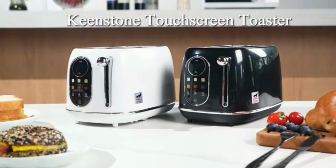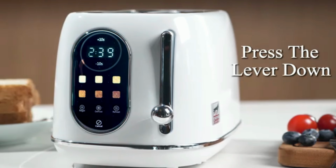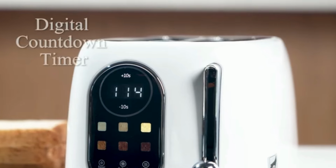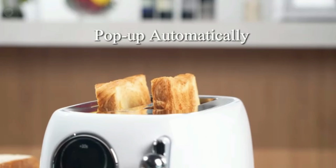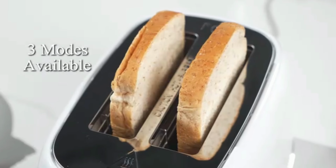Frozen setting for defrosting bread. Cancel function ends the session at any time. Buttons illuminate to indicate selected settings. Extra lift lever for safely removing smaller pieces. 37-inch power cord when routed out the back.